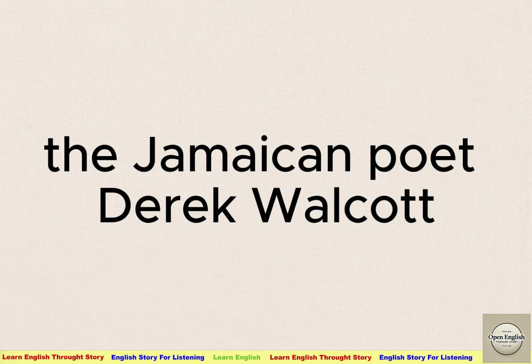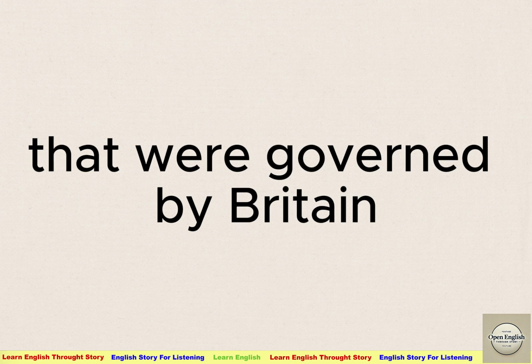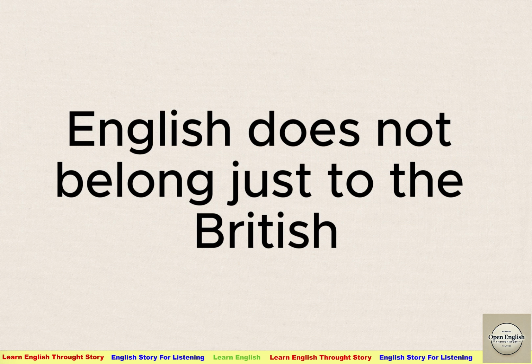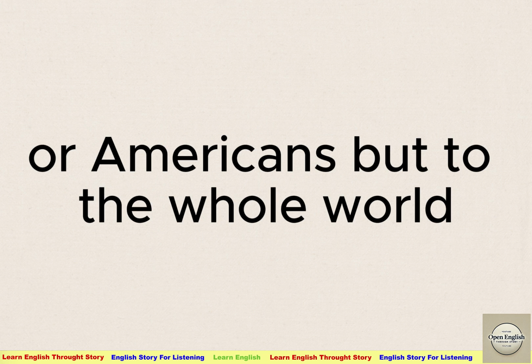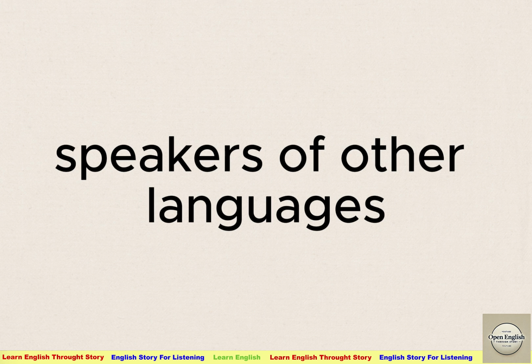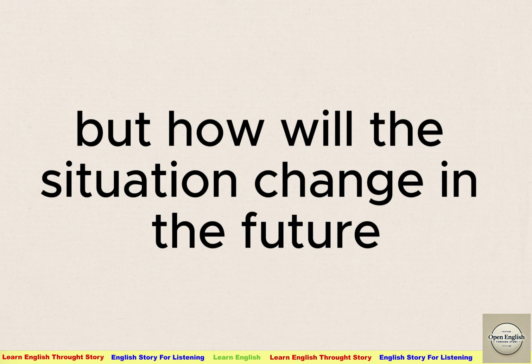The Jamaican poet Derek Walcott knows that English is still used in countries that were governed by Britain. The British journalist Andrew Marr recognises that English does not belong just to the British or Americans, but to the whole world. English continues to be used by speakers of other languages all over the world, and to be changed by those languages. But how will this situation change in the future?